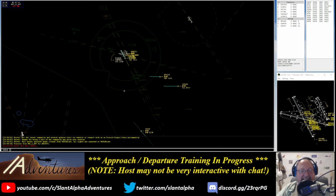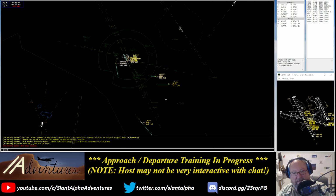Exec Jet 616, Potomac Departure, radar contact. I have a feeling at some point Rob's genteel nature is going to take over on the live network, and he's going to start screaming at people like we do. Southwest 44, turn left heading 360, descend and maintain 3,000. 360, 3,000, Southwest 44. And of course I didn't forget about you.